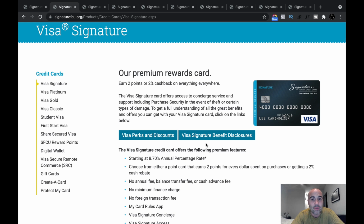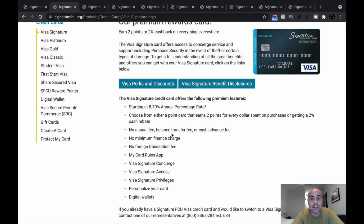So the first one we have here is the Visa Signature. No annual fee, no balance transfer fee, no cash advance fee. You guys know my balance transfer strategy. If you don't know that, watch my credit hack playlist. Go through all my playlists. We've got videos for everybody: how to repair credit, financial literacy, credit hacks, business credit, all of that. But these 3 things are going to be just like Navy Federal, okay?